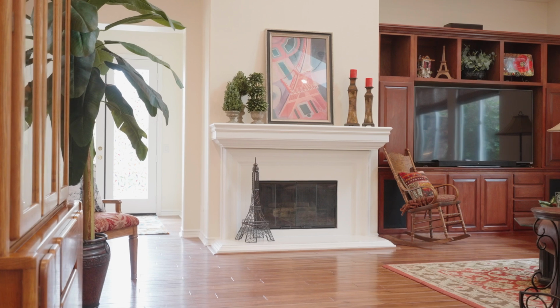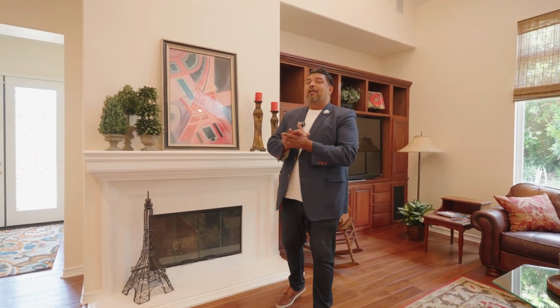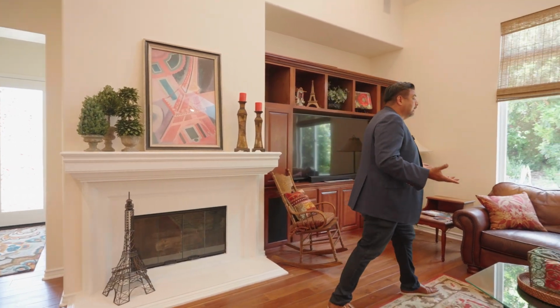You've got the fireplace with the gorgeous mantle. This is excellent during the winter times. And you can just hang out with the family, enjoy some movies, some good quality time together, all in the comfort of your own home.